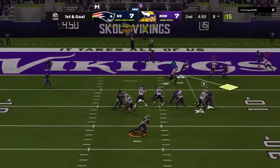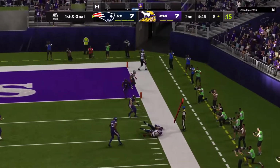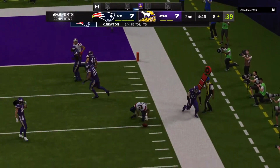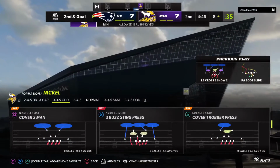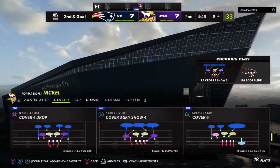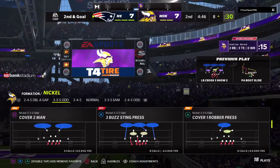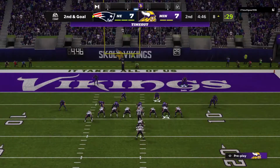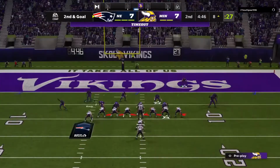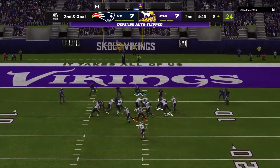Now following the interception, here's Newton. Incomplete. Johnson was the intended receiver, but it'll be second and goal. Partner, this is almost an unwinnable spot for a defense. They have to come right out for a first and goal trying to stop them. But let me hold on a second. Let me take that back real quick. They can win here if they force a field goal try. Still a long ways away from that happening, but that has to be what they're thinking right now.